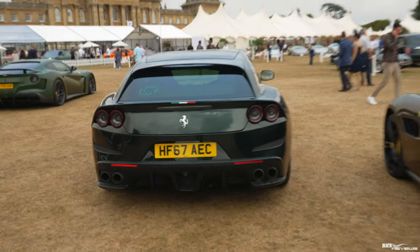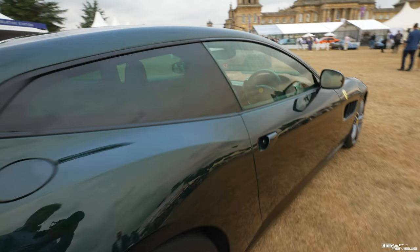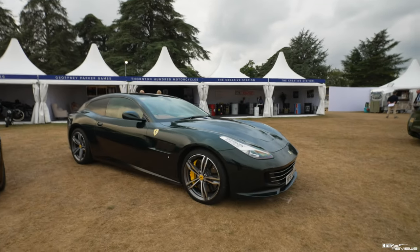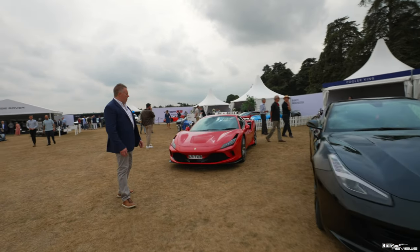Now, if you look at the two different shadings of these cars, you can tell that's a green car, but only because you're doing a comparison between an actual black car and a dark green car. I'm not too sure what this color is called, but this dark green is on the first Lusso. Beautiful cars though. Great V12s. Very, very practical V12s, the most practical V12s you can get in the Ferrari range.